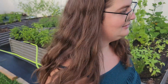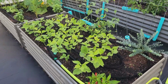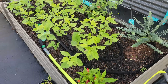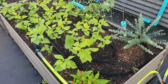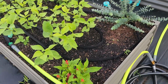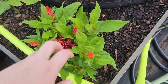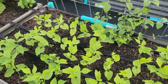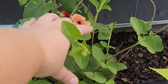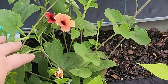Now we can walk our way down to the other end of the new garden. There's a lot to show over here. We've got this bed full of green beans. These are our Hao Blaze green beans, our eucalyptus. This celosia has put out a ton of new little baby flowers. And let's see if we can get in here and get a good look. One of my black-eyed Susan vines has started putting on flowers, and they are just absolutely beautiful.